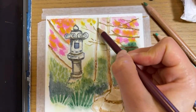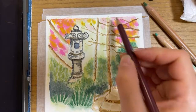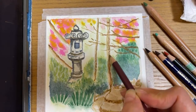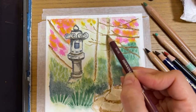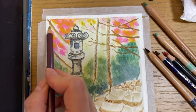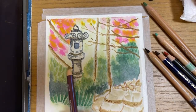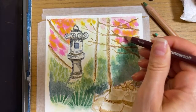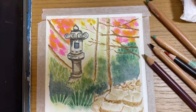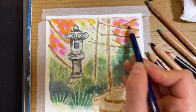And now I'm just gonna go in with my colored pencil and do the same thing for other parts of my painting where I already added some shadow. I'm just gonna go over them one more time, and also drop in some more texture for the tree bark and then the branches over here. Because this color hardly shows up, I'm going to choose a different type of brown and draw in a little bit of texture here.